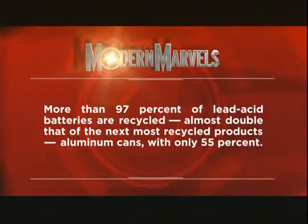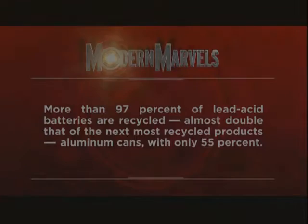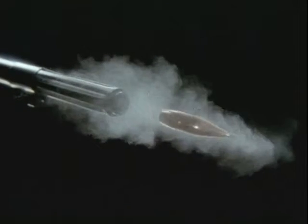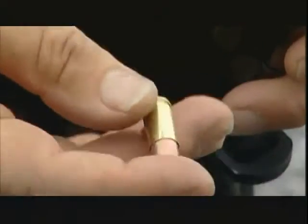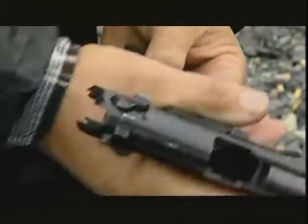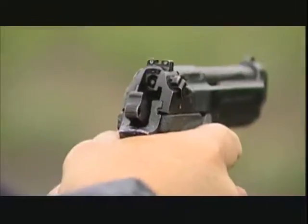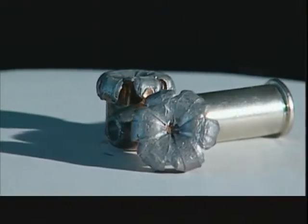More than 97% of lead-acid batteries are recycled, almost double that of the next most recycled product, aluminum cans, at only 55%. One of lead's most enduring applications is also its deadliest: the bullet. Most bullets made today are a hard copper or brass jacket covering a soft lead core. In bullets with hollow points, lead's softness maximizes the bullet's stopping power. On impact, the metal jacket peels back, exposing the lead core, which mushrooms against the target.